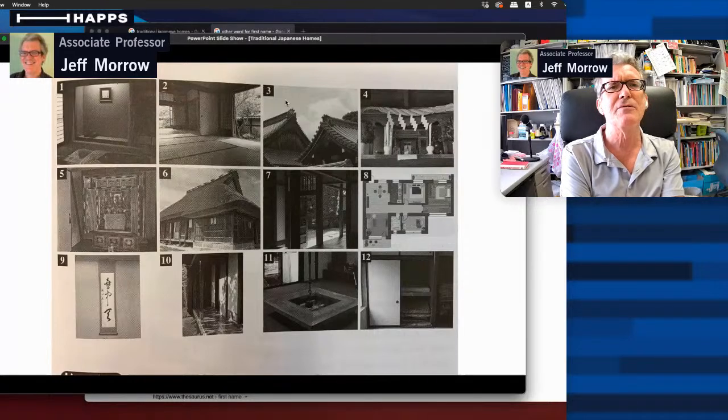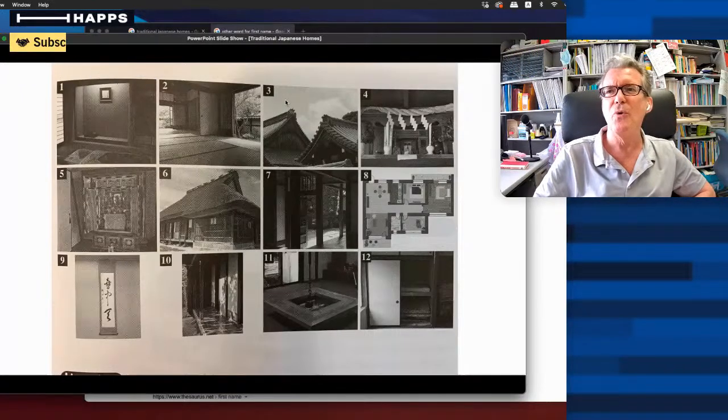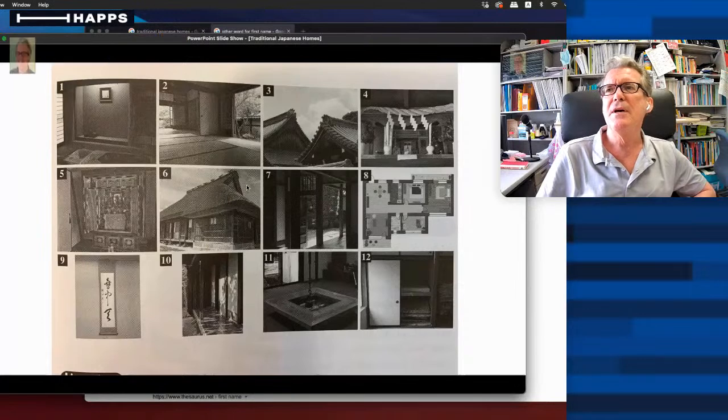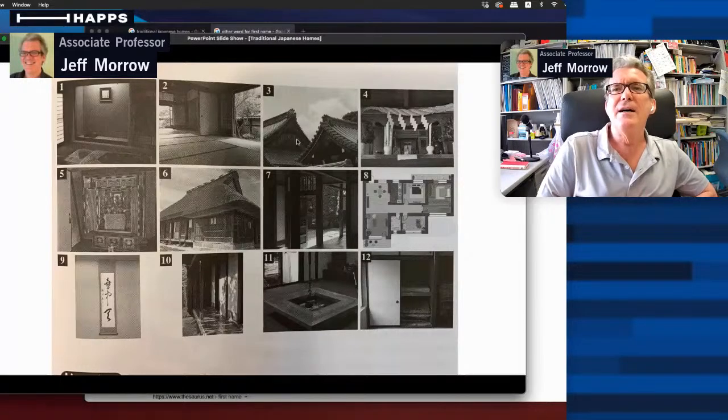Now, this is interesting, especially if you like Japanese architecture, which I do. It's really unique. It's, of course, ancient, right? Hundreds, if not thousands of years old. Of course, we can see in picture number six here, this is an old thatched roof of the traditional Japanese home. Yes, that later became covered with kawara, or roofing tiles, here in picture number three.